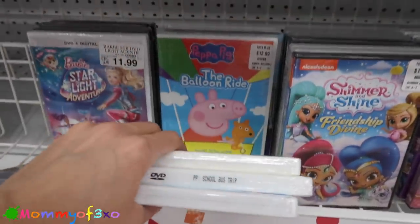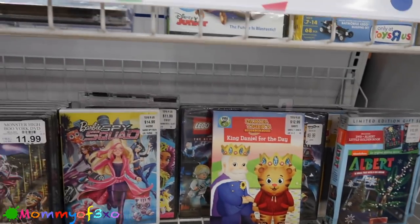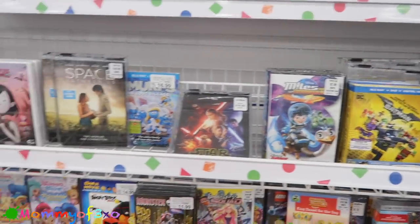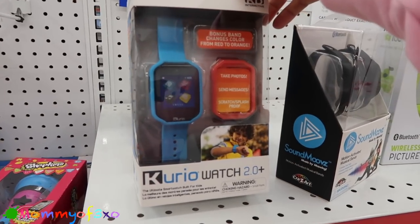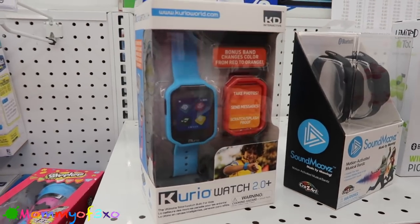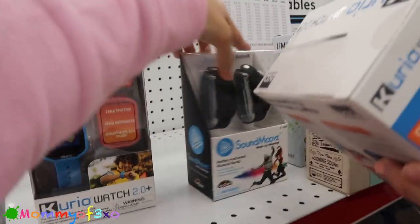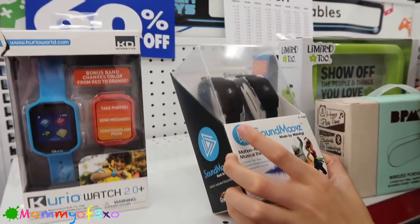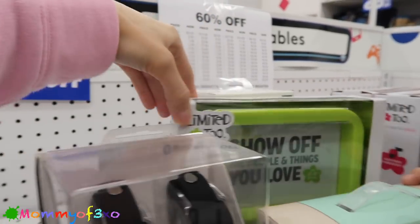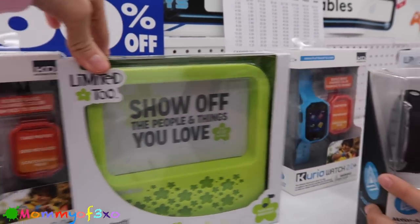A bunch of Peppa Pig movies. Shimmer and Shine, Daniel Tiger, that's all Nina and Bernie's favorites. Here's a smartwatch, Curio Watch 2.0. Oh, wow. And there's these Sound Moves, music by moving, motion activated musical bands. Limited two, I remember that store, limited two. Wireless speaker picture frame, that's really cool. Yeah, there's a pink one too.